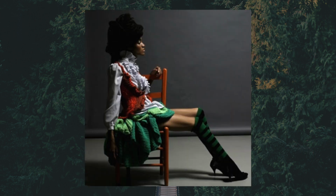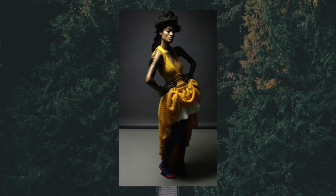Then here in the next one, you can see that the skirt and the vest are knitted as well. Here is like a yellow dress knitted from top to bottom. It looks really cool and it really suits her style. Here her hair is more like a crown type updo. You can see that there are a few dreadlocks in the back that are hanging down her back.